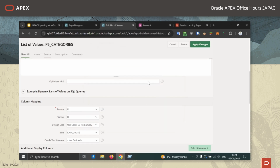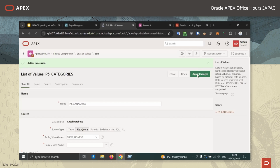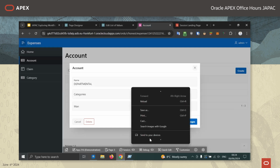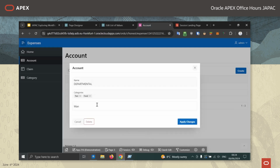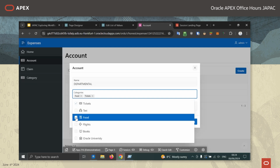It does support it. So I'm going to apply the changes. I tick to stay on the page, and there's a little bug in 23.2. It doesn't stay on the page for next time. So we'll tick that. But what's that done for our pop-up LOV? That has added an icon. So we've got tickets, taxi. So we can see the icon there.